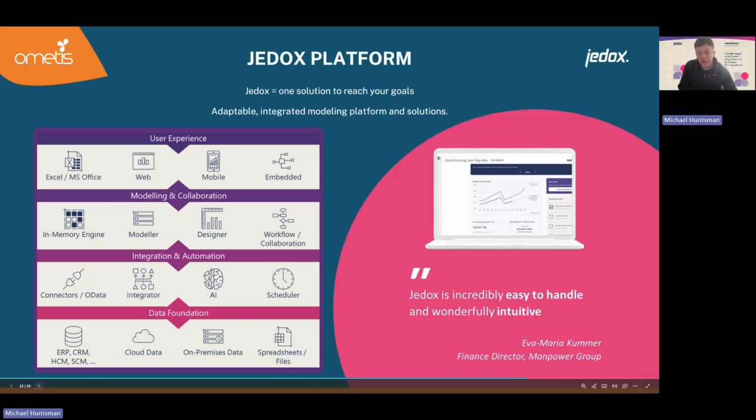A key advantage for Jedox is that we offer a scalable solution, and that includes all the necessary components to build a successful planning solution. Starting at the bottom and going up, we've got components for integration and automation. Jedox has a built-in ETL layer, meaning that we can connect to any source system, whether it's ERP, CRM, data lakes, or data warehouses. It's possible to pull that data in, and it can be bi-directional. On top of that, we've got modeling and strong collaboration functionality included in the system itself.